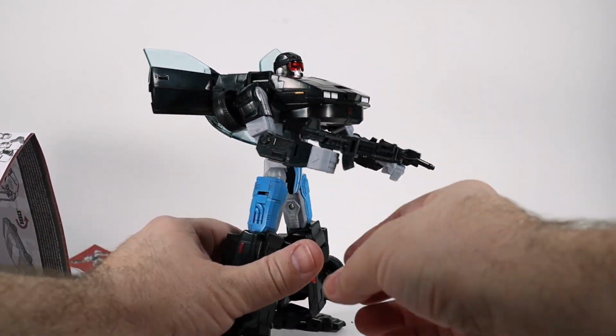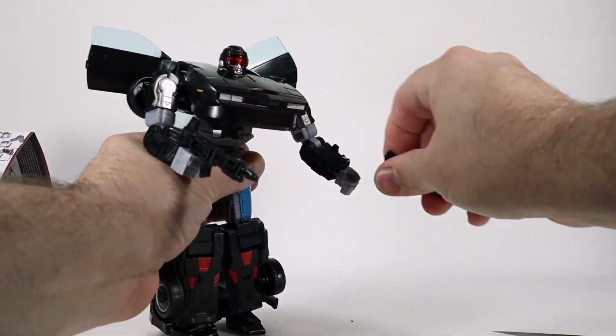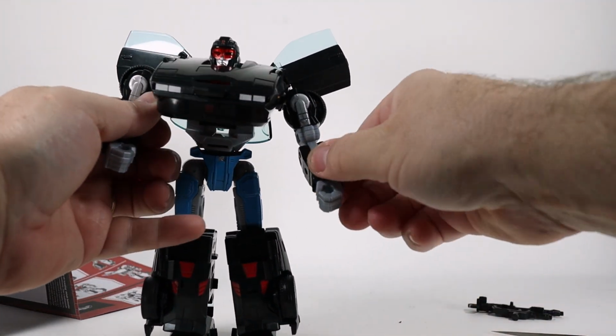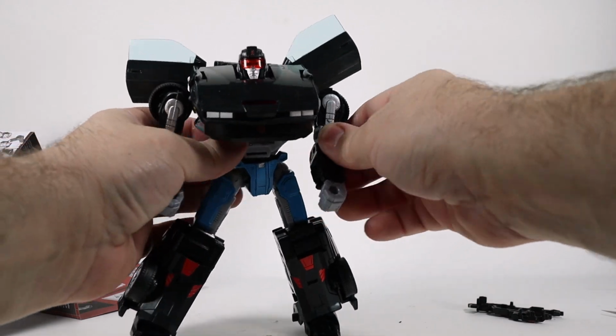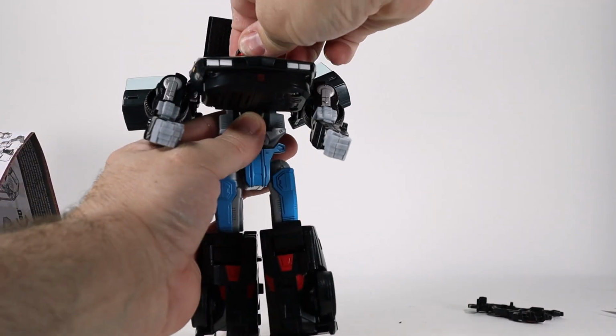I like this. This is so neat. Alrighty, let's put him back into car mode. How fast can I do that? Because it was a bit of a struggle. Let's take that watch off. It was a bit of a struggle. I mean, not really. Maybe it was pretty quick. So, we'll lift up the hood. Get that head back.